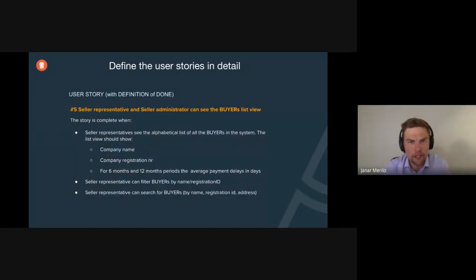And the third point I wanted to bring out is those user stories. Just an example from our MVP scope document, a user story which is already very detailed and written out in the product analysis phase. As you can see, there is a user called seller representative, and then a user called seller administrator, and then a term called buyer, and so on. It describes the user story for developers as well, really detailed.